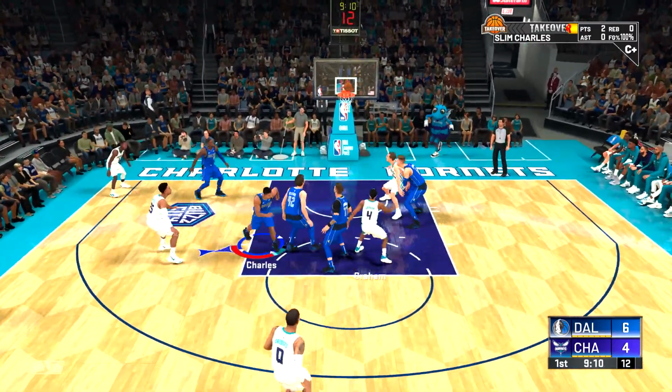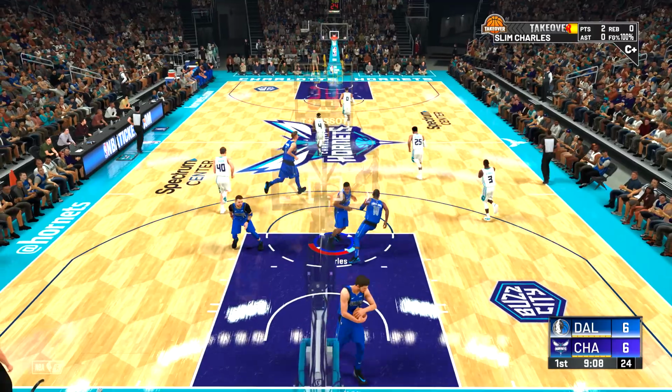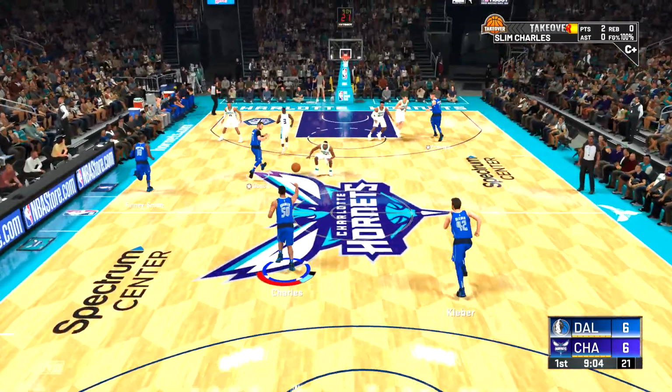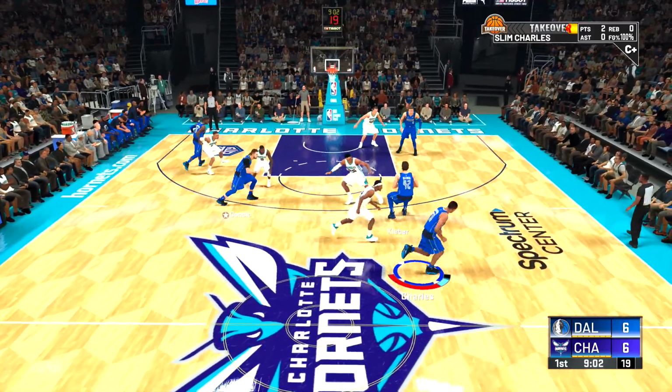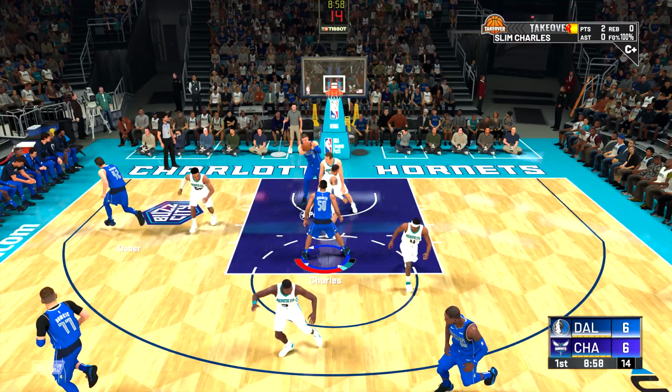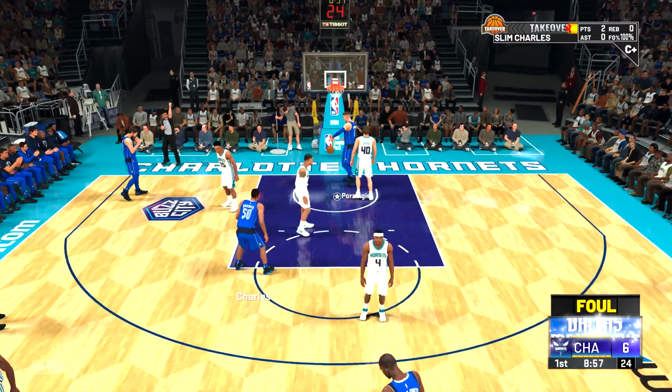The 11-footer, and the shot is good. It's a tie ball game. Here is Slim. He had a career game last time out. Bucket after bucket. Doncic kicks to Kleba. Slim passes to Porzingis. And that one, good.